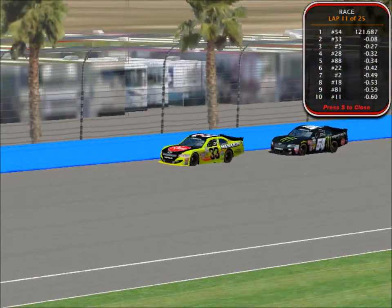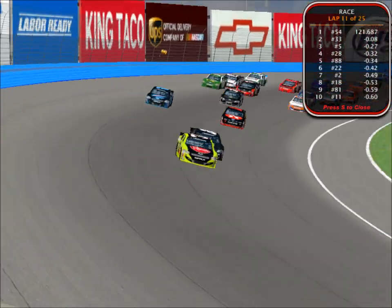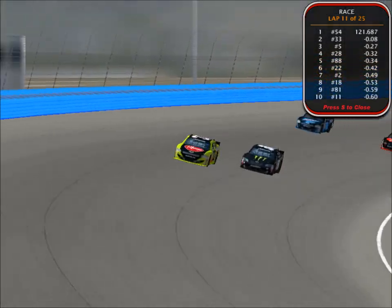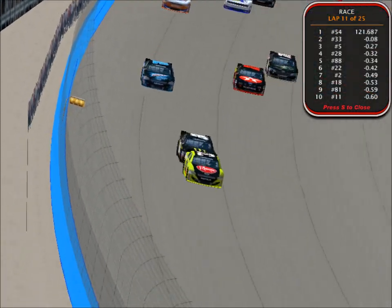Trying to think where these drivers are in points. Actually, Williams is right now. He came in this race 9th in the standings. Lamas, on the other hand, well, not as high. He's actually 41st in the standings in that 54 car.